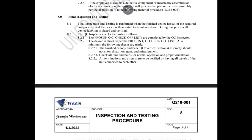The ProSyn QC checkoff lists are completed by the QC inspector. The device is checked per the ProSyn QC checkoff list. At a minimum, the following checks are made. The finished canopy or bench assembly should not show distortion, gaps, or misalignment. All fans and bulbs are in normal operation and proper orientation.